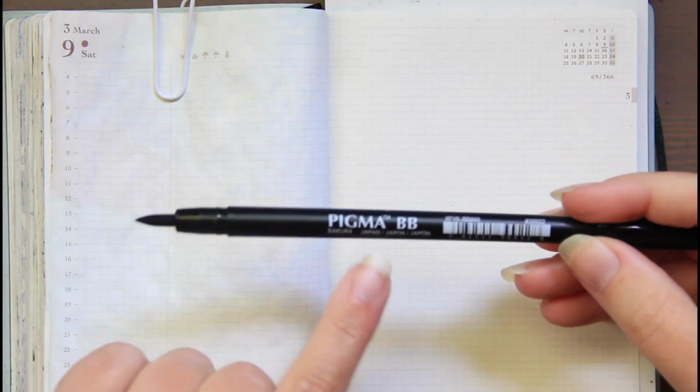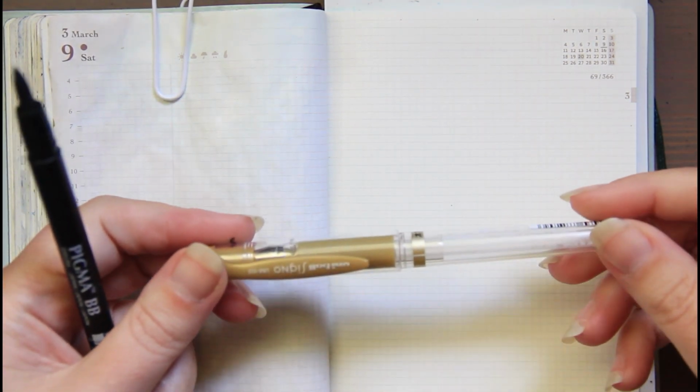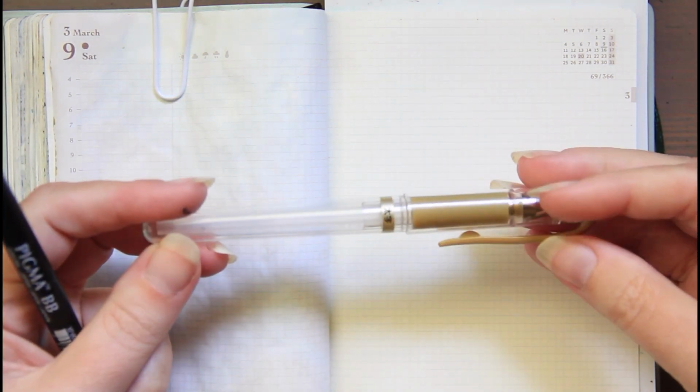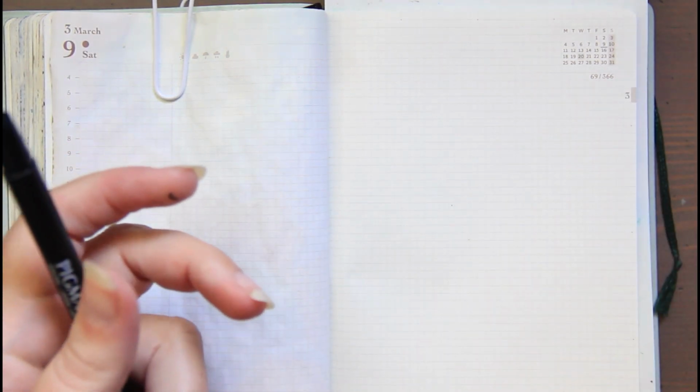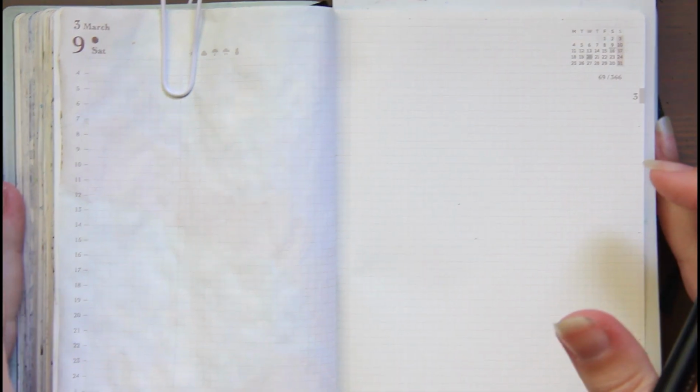Okay, let's see. I'm using the Sakura Pigma BB, and then I'm going to be using a little bit of the Uniball Signo in gold. This is a high release. I buy these in bulk. Let's get to doodling and drawing while we chat.